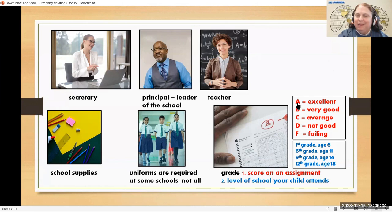If you get an A on your test, on your paper, on your assignment, it means that you did excellent work. If you get a B, it means you did very good work. If you did a C, that means you did average. You did okay. If you get a D on your work, D is not good. And an F, if you have an F on your paper, an F means failing. An F means this is not good at all, and maybe you need to do it again.